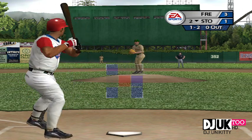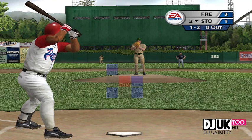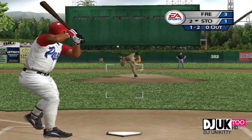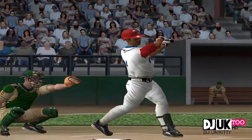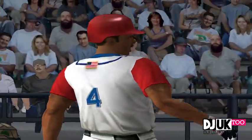Foppert deals, and it's 1-2. It's going to be a long day if he keeps throwing changeups like that. Strike three. Got him with the fastball on the inside corner. Hey, the pitcher wins the battle. Sweet pitch to get the K.